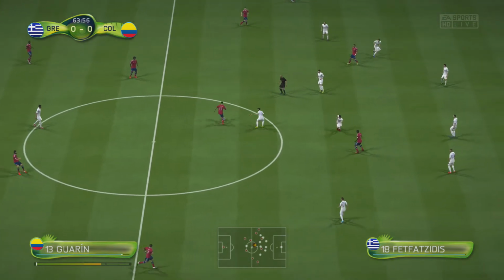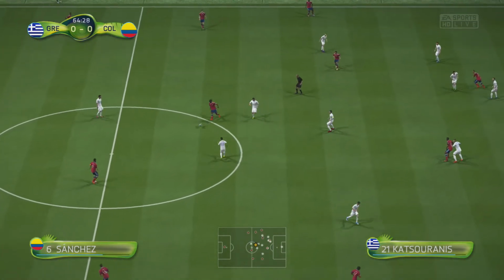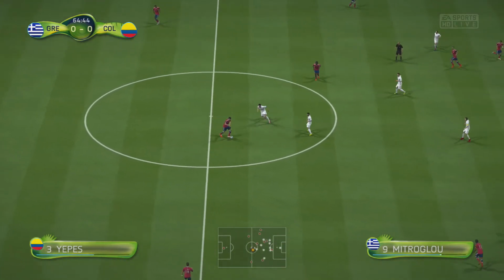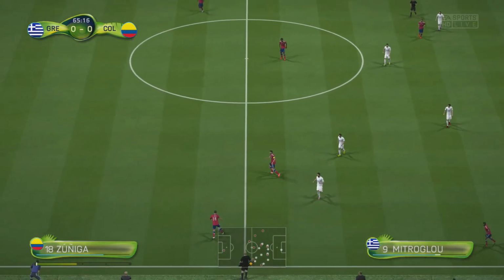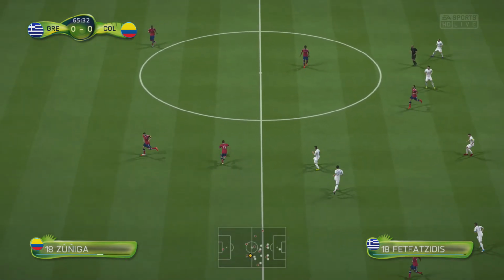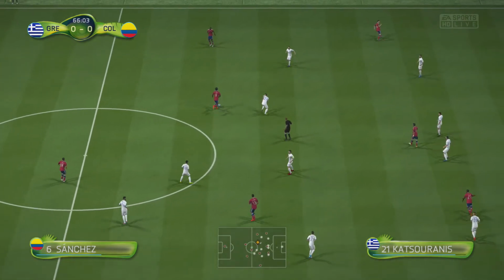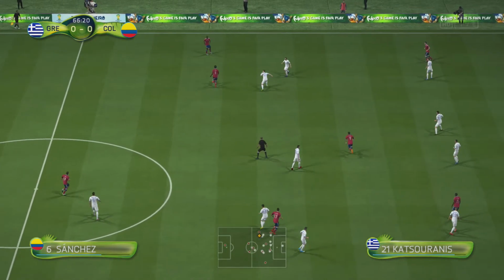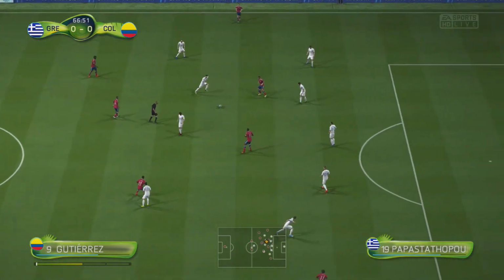Rodriguez on the ball again. Sanchez, Colombia just slowing the tempo down a bit here. Both teams have had chances. That was Greece's first shot on goal in the 60th minute. Based on the play, I would say Colombia just deserved to win it. Will they? That's another thing.